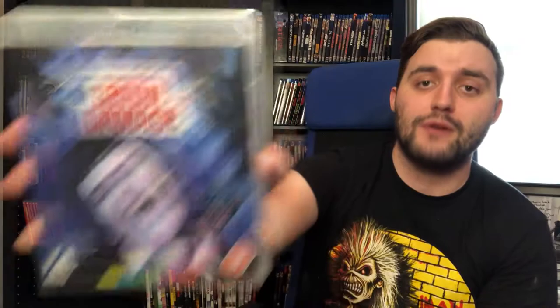This one, fantastic. Deep Red. Next up, we have one that I haven't seen that also from the cover looked awesome. We have Frank Henenlotter's Brain Damage. You can check these out.